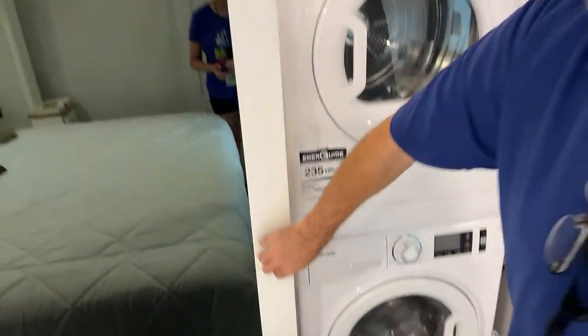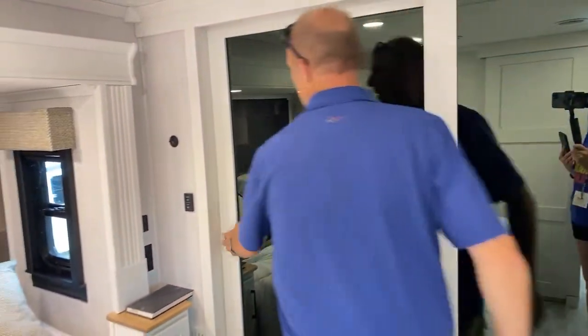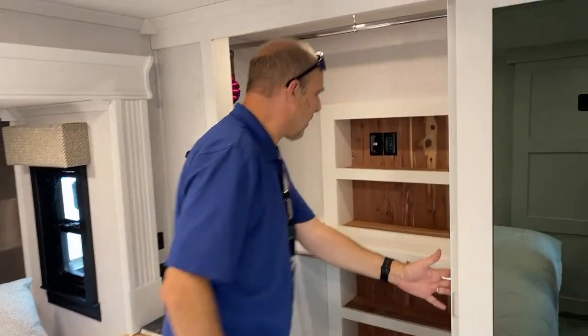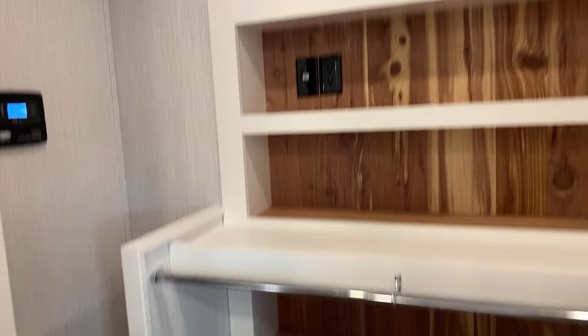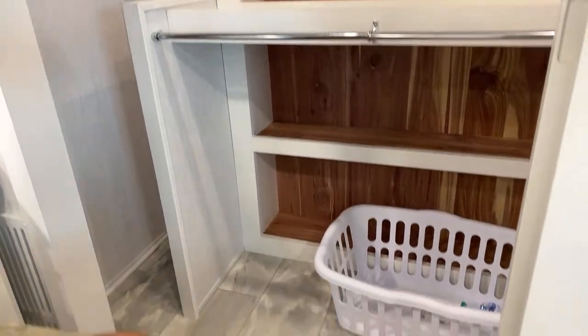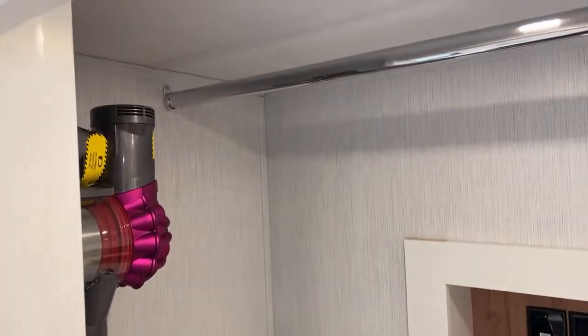Excellent. And then let me just show you guys the other side, because there you go. There's a little bit of cedar in here, like this sort of shelf. Okay? So you have some tall hanging space here, right? Because the little shelf ends here, tall hanging space. And then two areas of shorter hanging space.